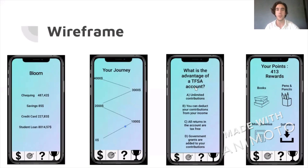They're going to be able to get points, and they're going to be able to use these points on the last page, which is the page for the rewards. Here we highlighted some of the categories that could be incorporated in the reward section: books, pens and pencils, miscellaneous software, anything that a student needs to have a good student journey.